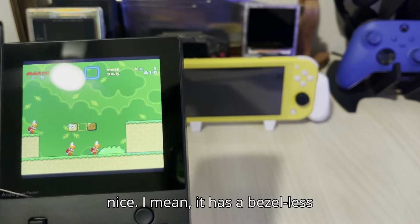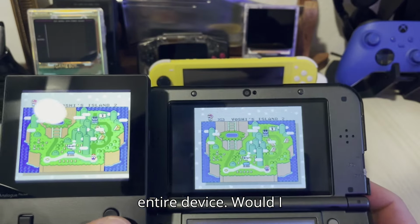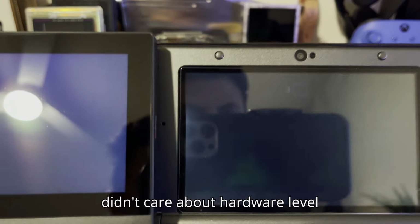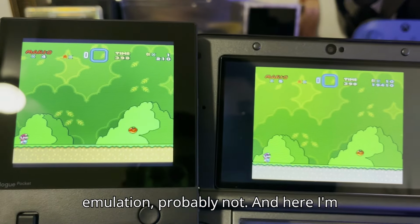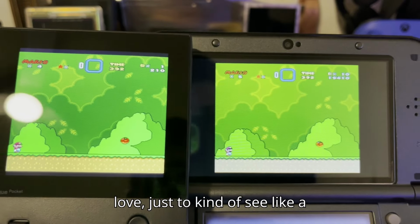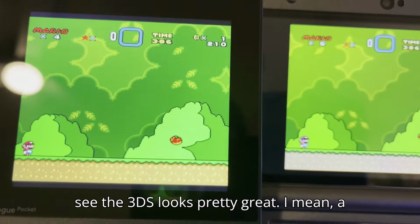It has a bezel-less screen. The screen takes up almost the entire device. Would I get this? I don't know. If I didn't care about hardware-level emulation, probably not. And here I'm comparing to a 3DS XL, which I love, just to see a different screen comparison. And you can see the 3DS looks pretty great.